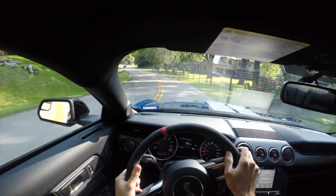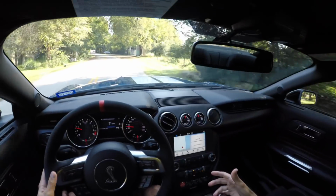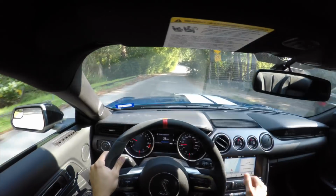See what it's like for you guys going with the GT350, nice slow cruising, but down here the road's going to open up. Really nice roads down here though.